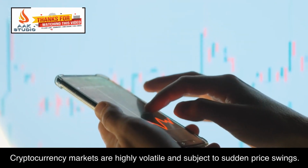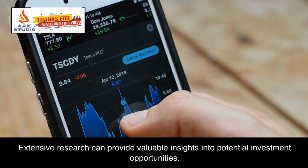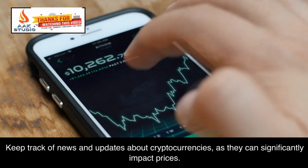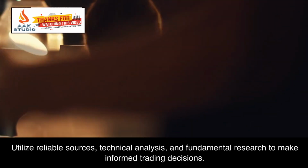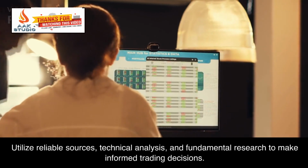3. Perform thorough research. Cryptocurrency markets are highly volatile and subject to sudden price swings. Extensive research can provide valuable insights into potential investment opportunities. Keep track of news and updates about cryptocurrencies, as they can significantly impact prices. Utilize reliable sources, technical analysis, and fundamental research to make informed trading decisions.